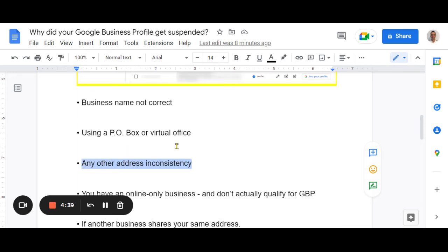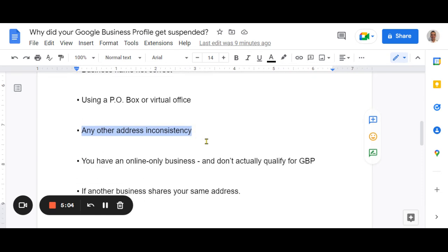So anything that's, for example, you might have your address on your website, but then on Google Business it's slightly different, or somewhere else on the internet it's different. Anything at all that's different about the address can flag and get you suspended because it is an address-based platform. It's really important that Google knows that your address is correct. So that's definitely something to watch out for.